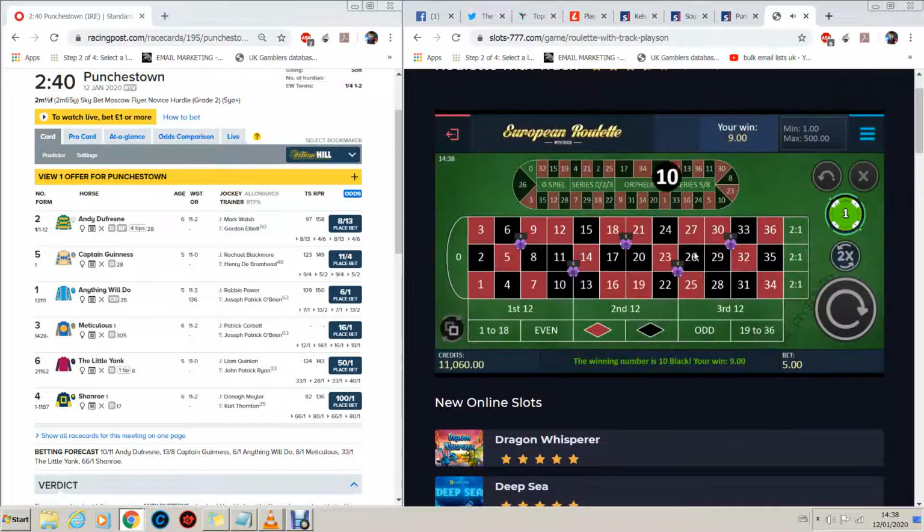10 black. So that's a win again. So we're at £60 within, what, 20 minutes? So that beats any wage, of course.